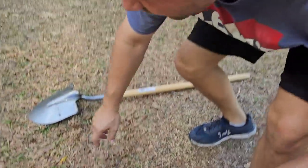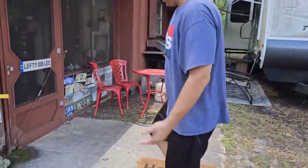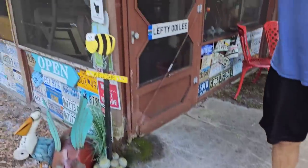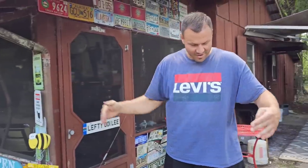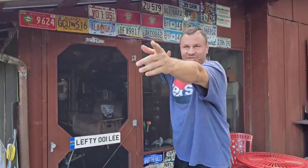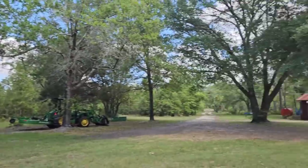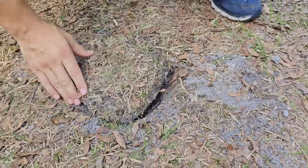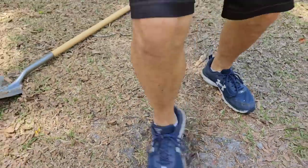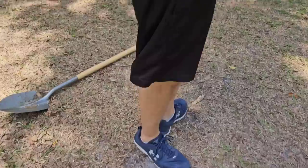Okay, so look right here. Come on over here. So the old owner actually had a gun stand from here to here to here, and he would come out here with his shotgun and he would shoot out to where our trailers are. So it wasn't gold. This time it's brass. And yoink! And that's how you cover your hole. That's how you cover your hole right there. Or you could do it like this too.